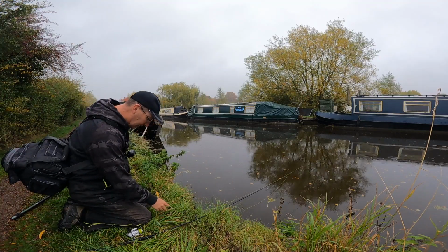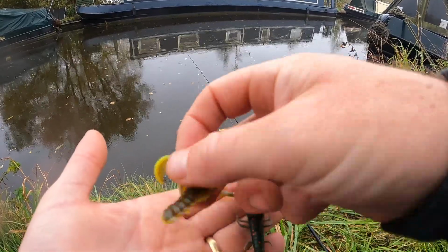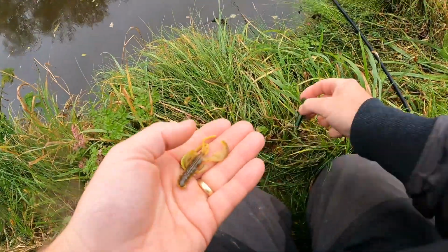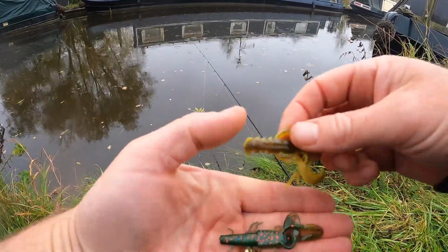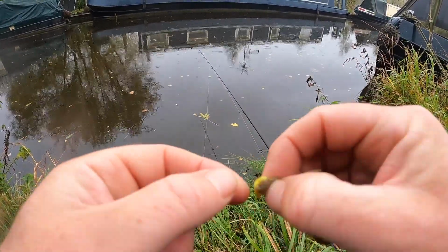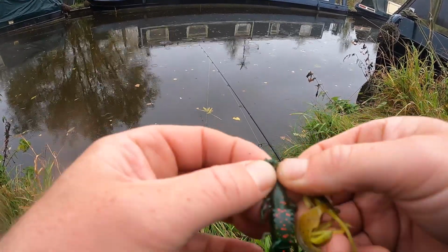And as far as the lures go, there's several varieties. There's a yellower one as well, a green one, and a more chartreuse, brighter green one, but they're the ones that I've torn. This abdomen bit just breaks off when you hook it a few times, it just tears. You can actually see how that one's torn.